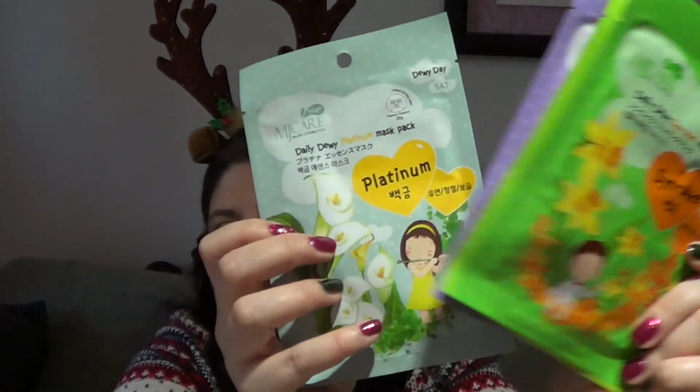There is also the placenta one, I think there is a hyaluron one. They are really nice. I love the result, I love the packaging, and I'm getting this from an Asian shop, a Korean shop here in Switzerland. It's in Zurich, and I love it, but I think that you can also find them online.